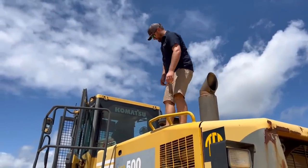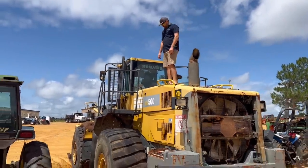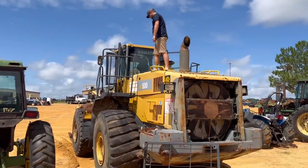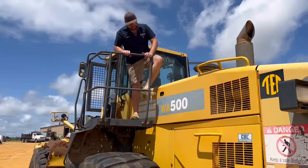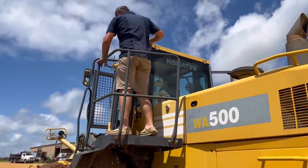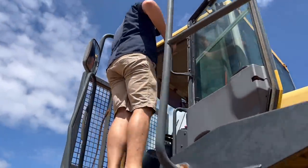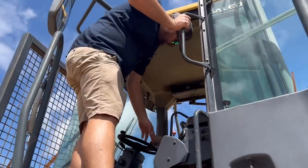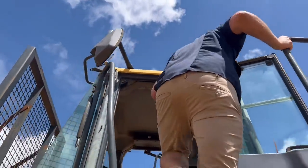Look at this unit. I think this one's a little bit bigger than the old Kawasaki we had. This might be a bigger wheel loader. I don't think so, but maybe. WA500. See what it says on the windshield, what's wrong with it. Doesn't say nothing. It's got a sticker on the steering wheel that says do not operate, which means don't drive her down the highway.